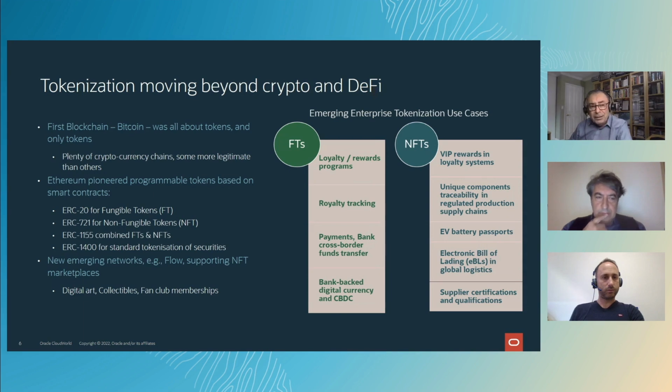Electric vehicle batteries are also now becoming an interesting topic, being traced using what's called EV battery passports as NFTs. They have significant value beyond the time that the battery is actually useful in your car. It could be repurposed for other equipment and then recycled and so on. And so keeping track of those same batteries through the entire circular economy process can be significantly helped using NFTs.